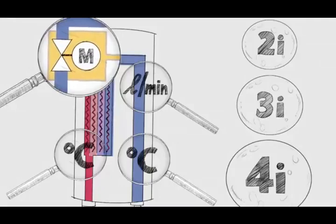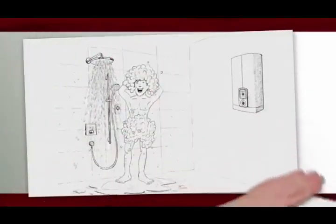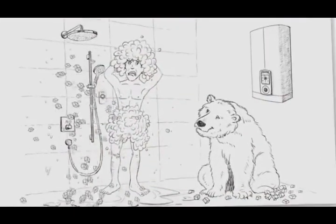A motorized valve adjusts the flow rate when the maximum output of the appliance has been reached. This way, the fully electronic instantaneous water heater maintains exactly the right temperature and offers maximum comfort. No more cold shocks in the shower.